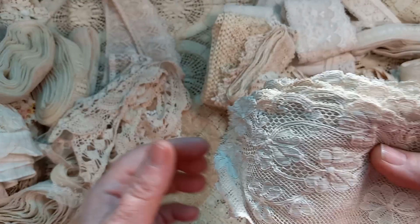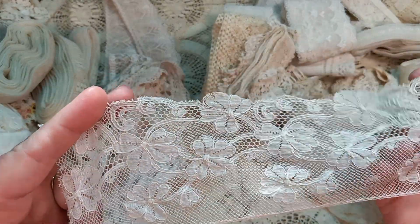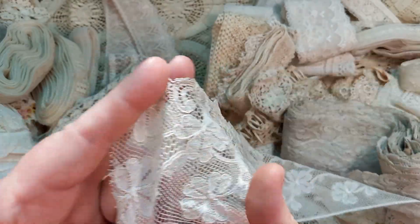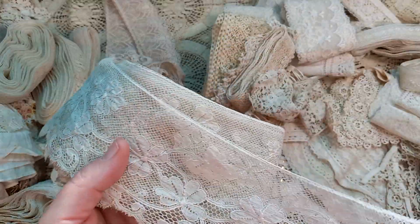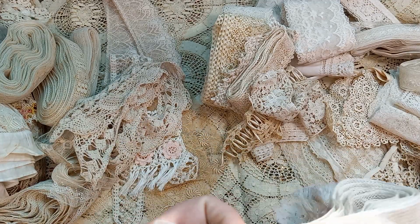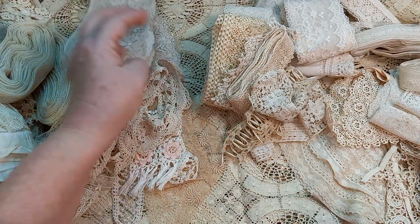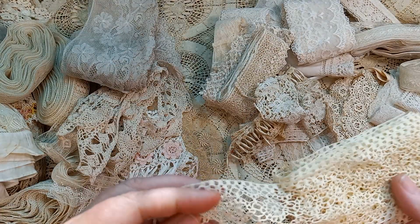Here's a piece. This is super old. I washed this, and then I had to iron this, and it's been used. This is a piece that came off of the bottom of a dress. And so I thought, well, I'm just going to clean it right up. Well, that was a lot of work, so we're not going to do that. We're not doing that again, unless they smell.